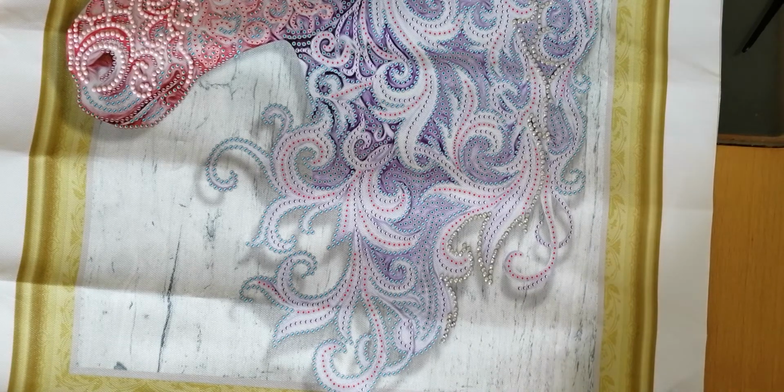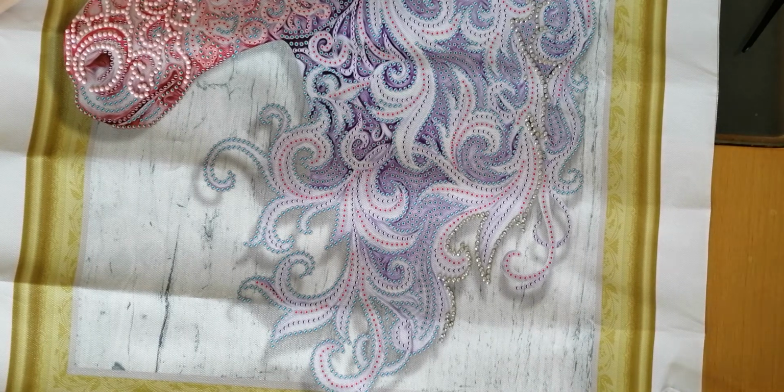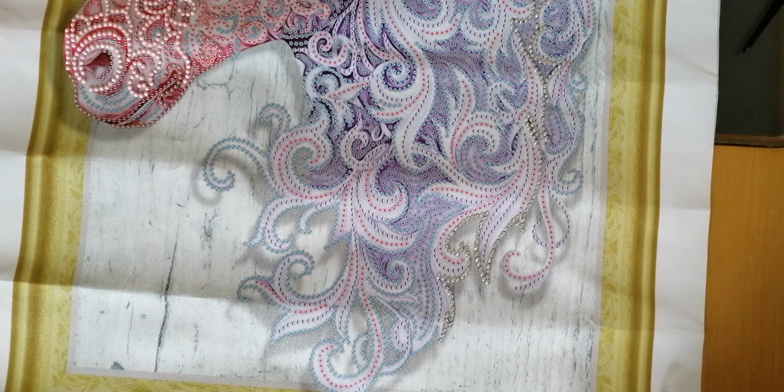Oh my days. I wouldn't mind, right, but I'd drawn the 10 by 10 squares on for her. She can't go wrong because she's following the 10 by 10 grid on Pattern Keeper. And I was just, really?